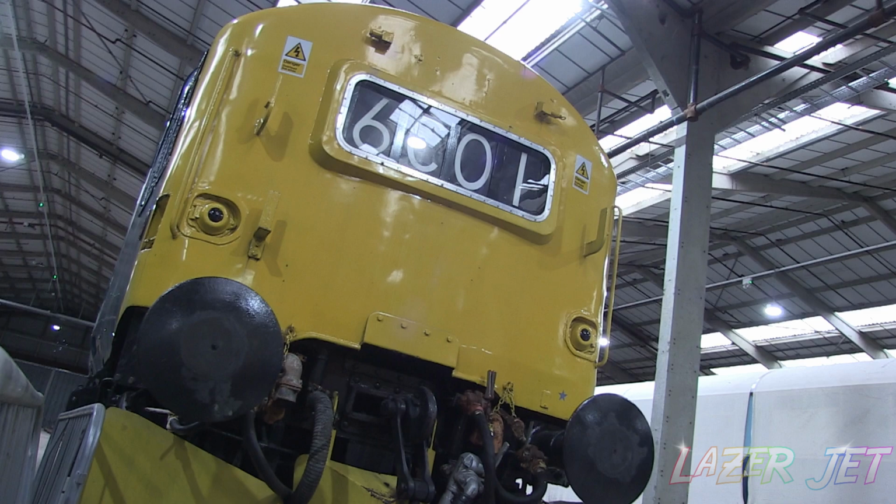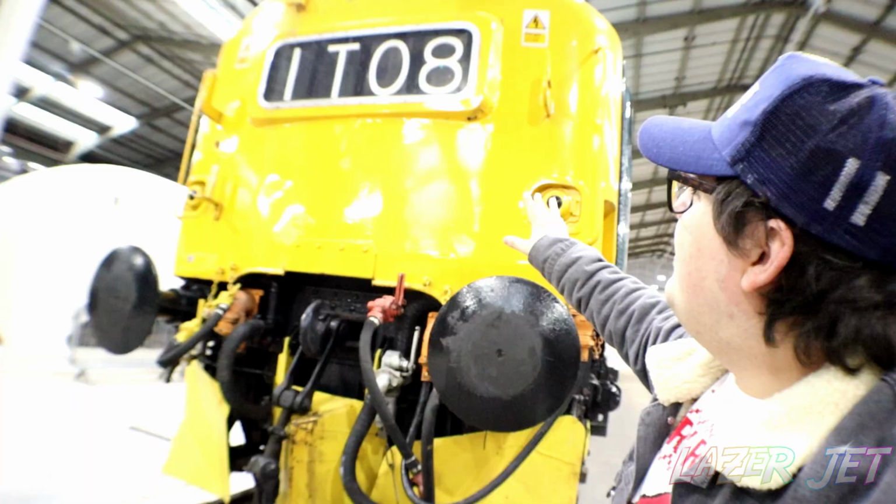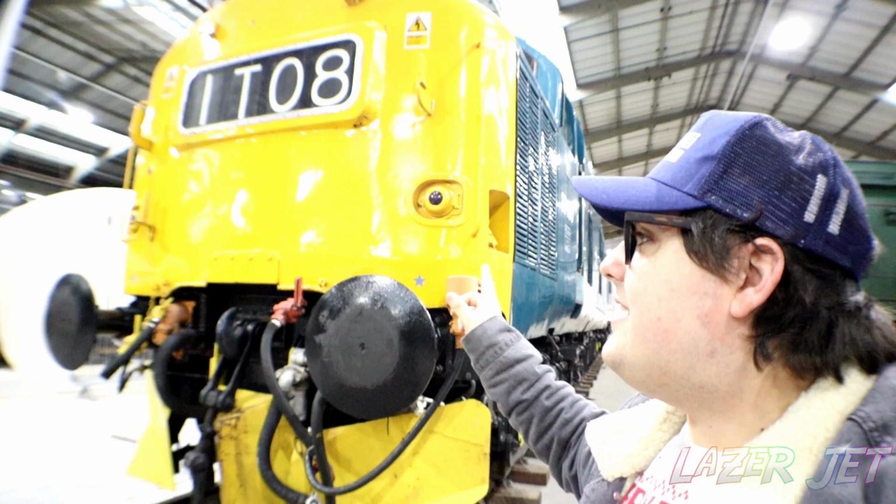This is a really nice locomotive. It's got these massive ploughs at the front, which I quite like. And I really like the numbers at the front. D1008. I like this one. Class 37s. My twin brother likes them too.